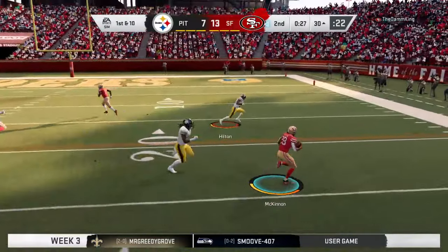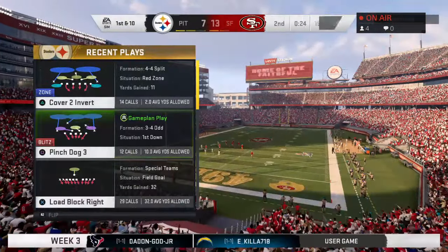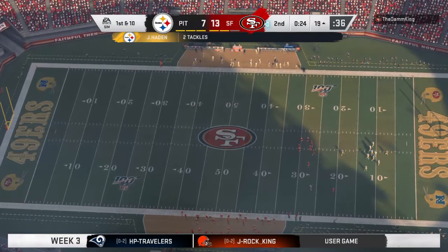On first down now, run with McKinnon. And an anxious moment or two there, but they do get him down. The 49ers now going to use the first of their timeouts as they'll stop the clock with 24 seconds to go in this first half.